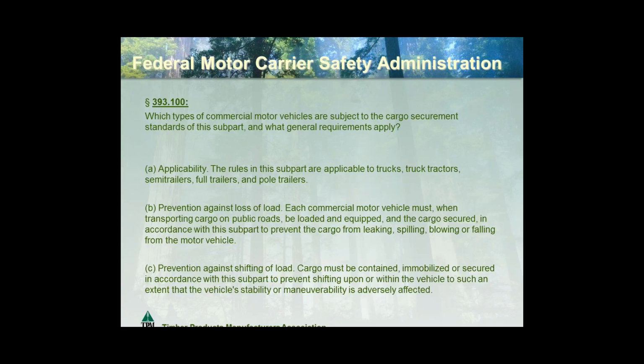Some more regulations. These are kind of the main ones from Federal Motor Carrier; these are the laws that govern our process of loads and cargo securement. Number one, the rules cover trucks, tractors, trailers, and basically what we all need to be mindful of: each commercial motor vehicle must, when transporting cargo on public roads, be loaded and equipped with the cargo secured in accordance with the subpart to prevent the cargo from leaking, spilling, blowing, or falling from the motor vehicle. So it's a very, very general statement. So basically, you need to have the load secured.